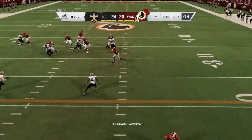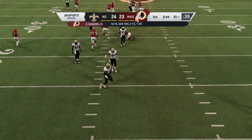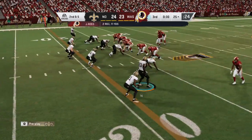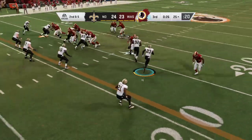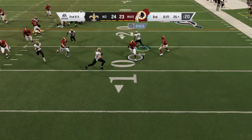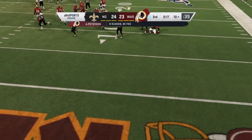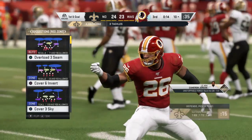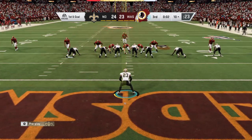On 1st and 10, it's Haskins, and he finds the tight end, Reed. He stopped right at the 25 after a gain of 5. 5 yards on the catch there, brings up 2nd down. On 2nd down, Peterson. Oh, he sheds himself free. And they're able to swarm him behind the line, and his rough night continues. And this will probably be the last play of the quarter.